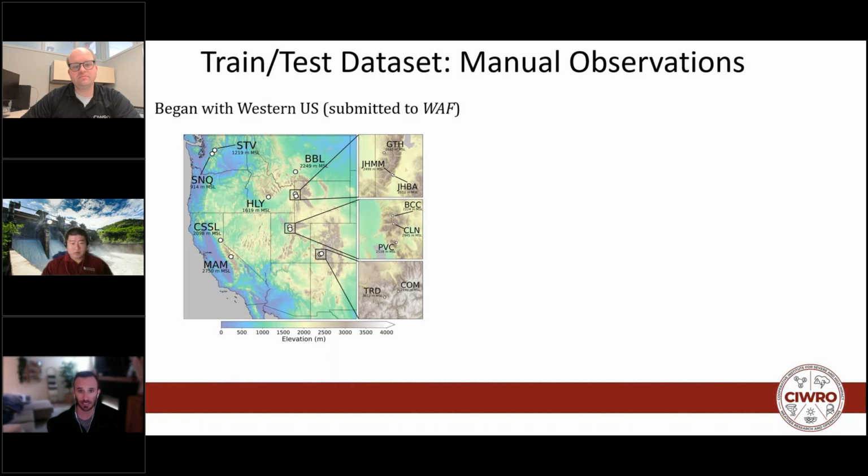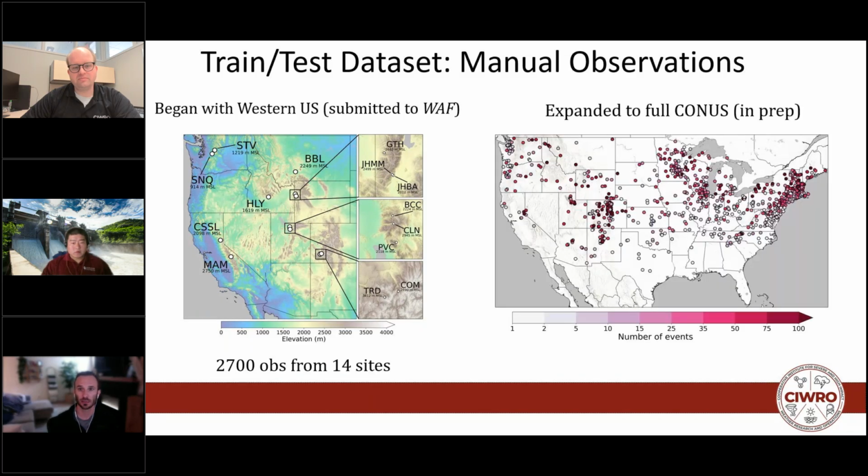The next phase, Andrew, if you can advance, the next phase of the work was expanding to the full CONUS. So this was, of course, an issue because we didn't have these professional observers taking these obs. And so what we did was work with the CoCoRaHS folks to send out an email to all the observers to self-identify those that were taking these manual obs using this very nitpicky process to get the proper way of measuring SWE, snow water equivalent. So that yielded just under 14,000 obs from 921 sites. Next slide.